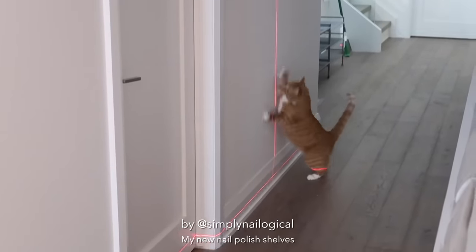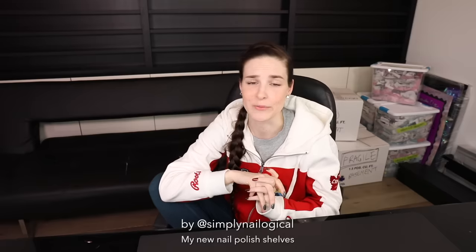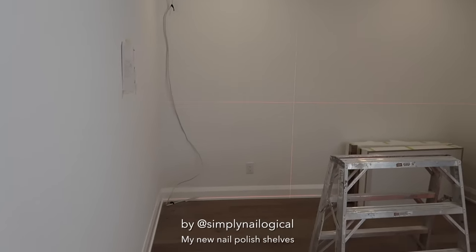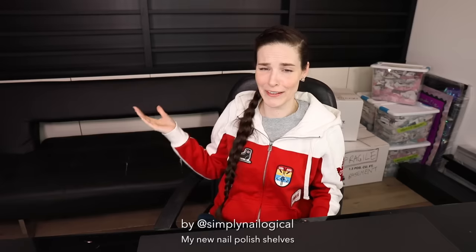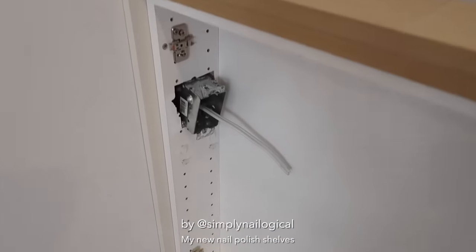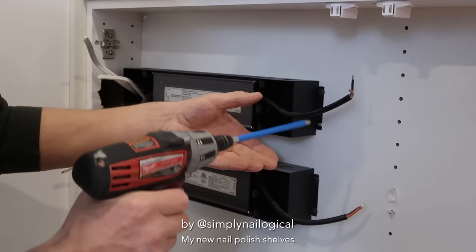Zyler was pretty excited by the lasers, and honestly, so was I. Do you see what they're doing? They're using lasers to see how straight the walls are. Like, how cool is that? It's the Matrix.